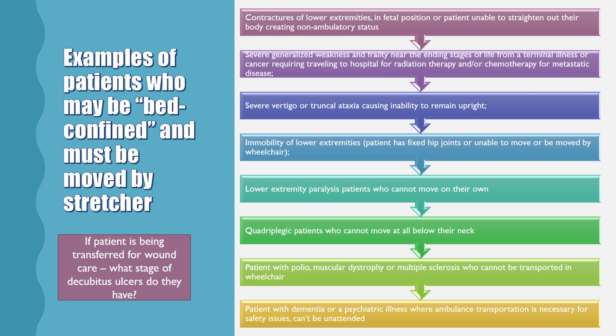If they're being transferred for wound care, for some reason the government wants to know this, so document the stage of the wound. They want to know what stage that decubitus ulcer is. Not sure why, but they really want to know. Are we staging the wound ourselves? Check the physician's note. We're not trained to stage wounds. I wouldn't even know where to start, honestly. Ask the nurse and document what they tell you, or look in the physician's note.